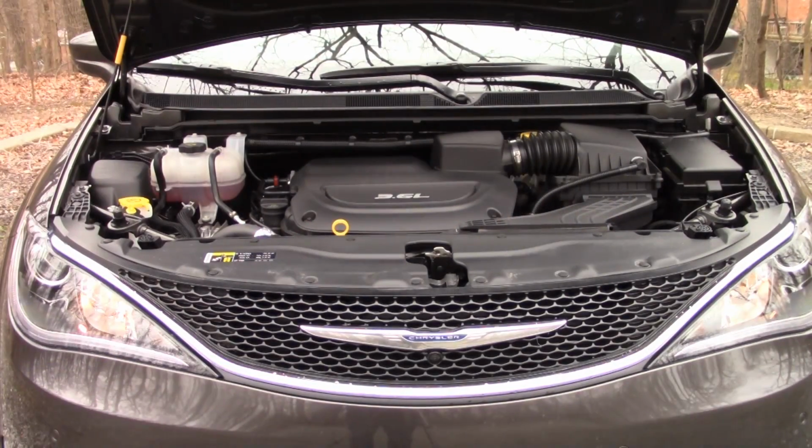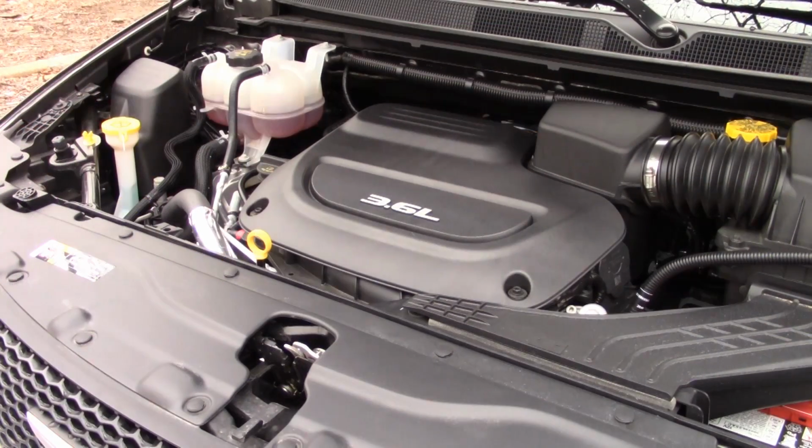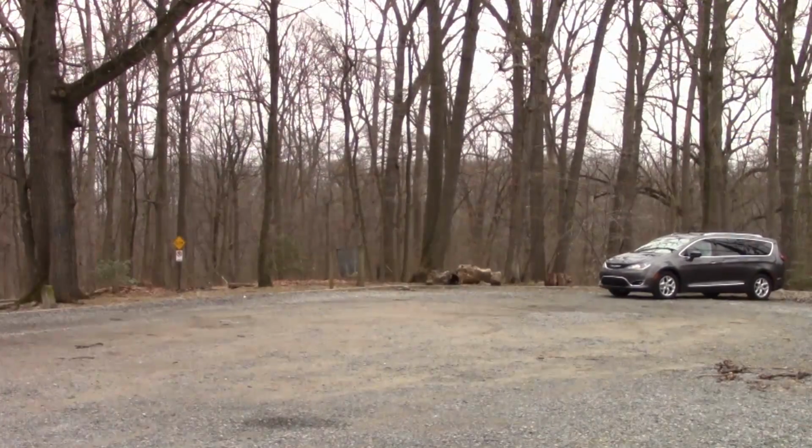Powering the Chrysler Pacifica is a 3.6-liter V6, which makes 287 horsepower, and that's good for a 0 to 60 time of 7.3 seconds. It's mated to a 9-speed automatic, and it's 200 pounds lighter than the Chrysler Town & Country that it replaces. That, of course, helps a bit with fuel economy, so you can expect 18 miles per gallon in the city and 28 miles per gallon on the highway, with 22 expected overall.